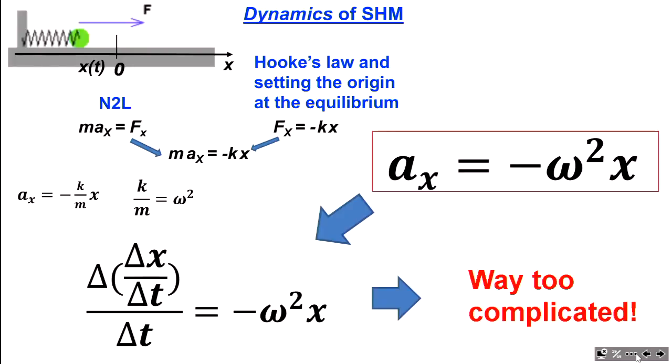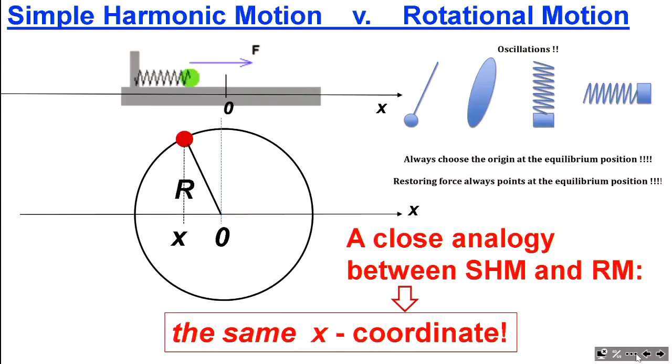Years and years of practice. But what we know about circular motion is what? Everything. Yes, we do. So now by transition we know everything about simple harmonic motion. All we have to do is just describe how the x coordinate of the ball changes in time. That's it. And how does it change in time?